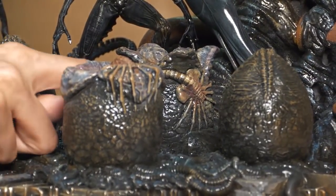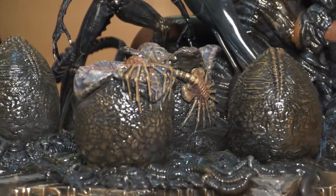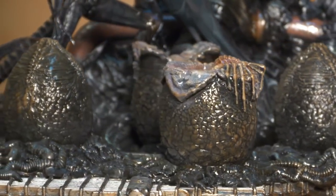I just noticed this guy right here. I only noticed him because I can see the camera move right there, but I did not notice that creeper. Gotta watch out for those guys. They're the ones who are going to get you.